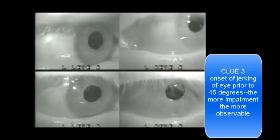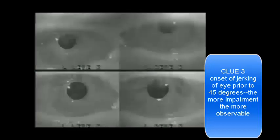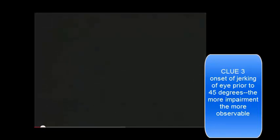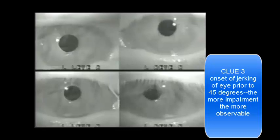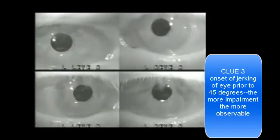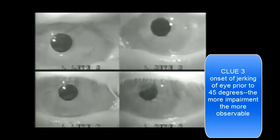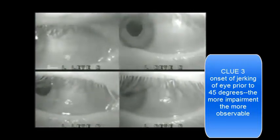So, once the officer makes out those 3 clues, he then finds that you have used alcohol and that you've met all 3 of the clues, and he writes down his notes, which he should keep very detailed notes on, that you have failed, or he has seen all 3 clues in the horizontal gaze nystagmus test.